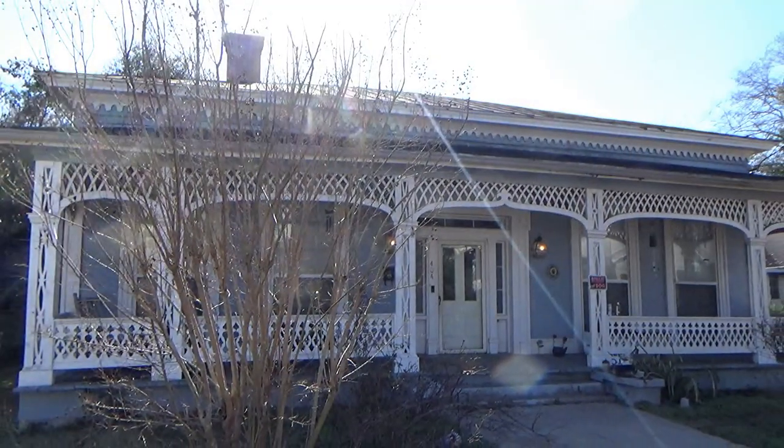This 1850s cottage combines the symmetry of the Greek Revival with an interesting early Victorian lattice decoration on the porch. Early photographs show that the porch originally extended down the sides of the house, to recessed wings on either side. At some point in the first half of the 20th century, the wings were cut off and made into separate houses.